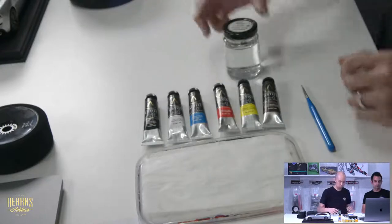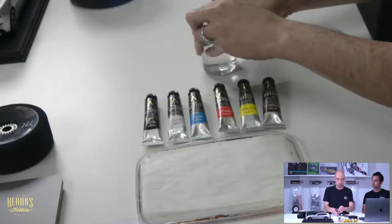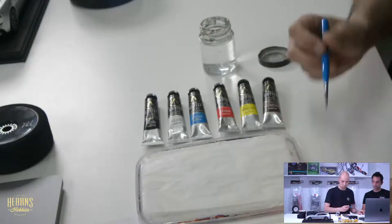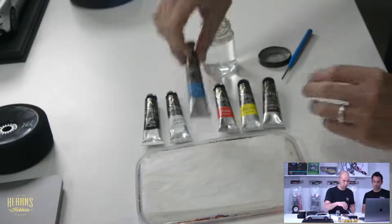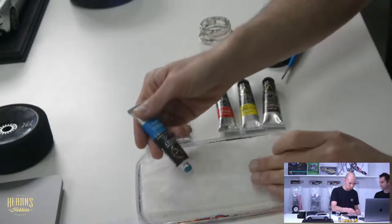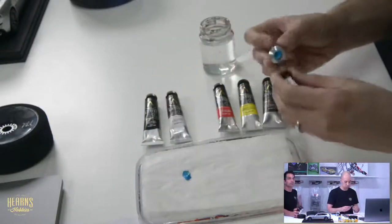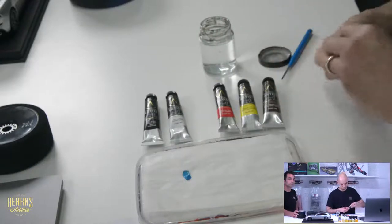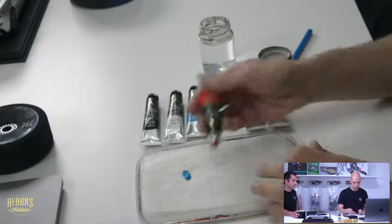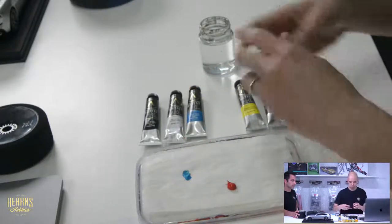So I'm just going to pop them over here. I'll give you a quick demonstration of doing a color wheel. So it's how you mix the colors to get the basic tones that you need. So let's just start it off here. As I squeeze them out, you're probably going to see how thick it comes out. So it's very pasty. So there's the blue, we'll do the red, and then we've got the yellow to go.